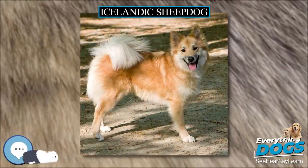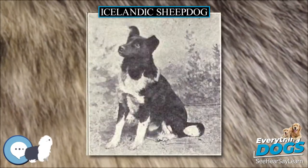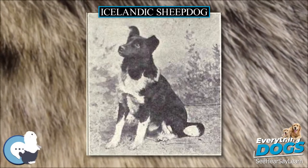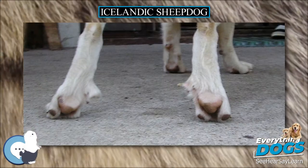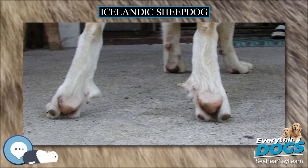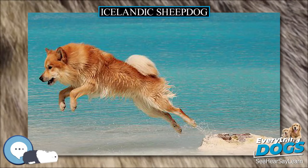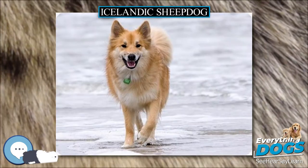Icelandic Sheepdog. The Icelandic Sheepdog is a breed of dog of spitz type originating from the dogs brought to Iceland by the Vikings. It is of similar type to the Norwegian Buhund, the Shetland Sheepdog, and the Welsh Corgi. They are commonly used to herd sheep in the Icelandic countryside. Appearance. These are the current breed standards.